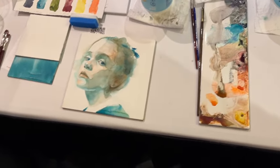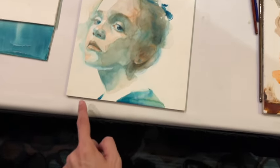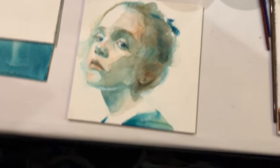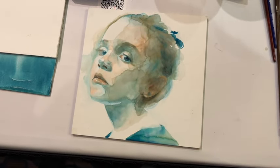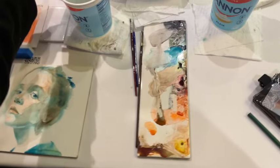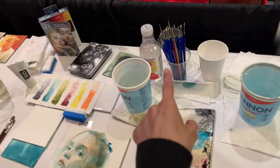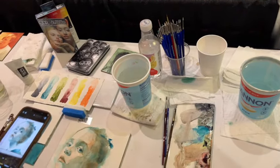I missed Allie's demo. She does such beautiful color combinations also. So this looks like it's about an 8x8, 10x10. Oh, lovely. So you can buy her set of the watercolors that she loves. I'm so surprised too how small her little brushes are.